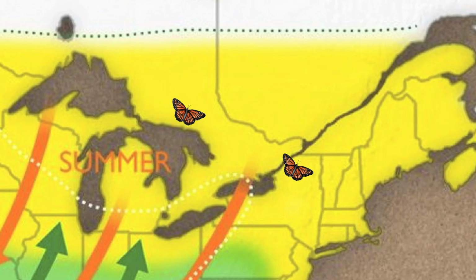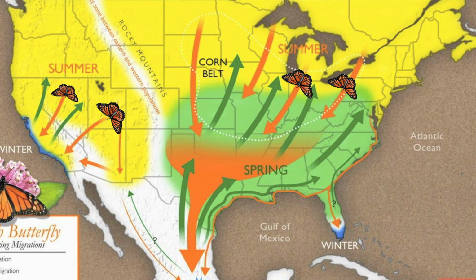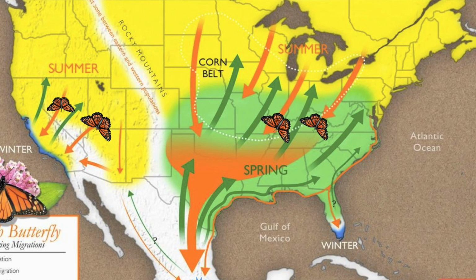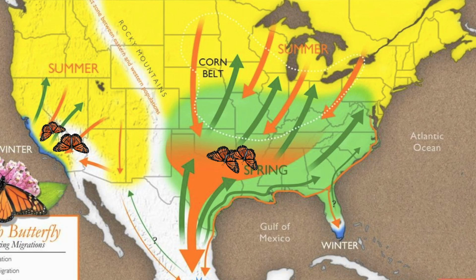A 3rd generation flies further north, and maybe even a 4th makes it as far as southern Canada or northern United States. Then those eggs that hatch are sort of a super generation of monarchs. Instead of living 2 months, those monarchs live 6 to 9 months. And somehow they know to individually start flying down to Mexico, or if you're on the west side of the Rocky Mountains, down to Southern California. It takes them 2 months.